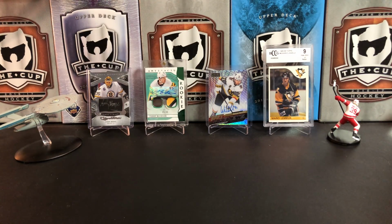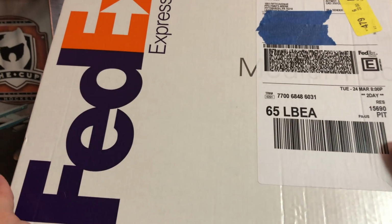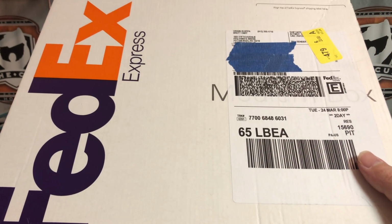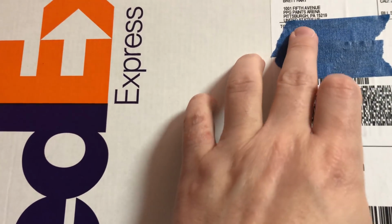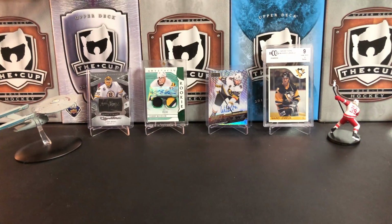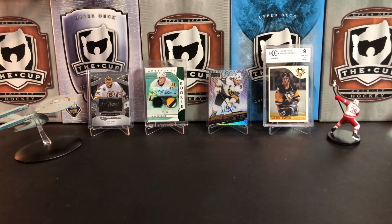And then this last package that I have, it occurs to me I should have split this into two videos at this point. But this last package, if you see up here, is from PPG Paints Arena. So I am guessing this is from the Penguins. I'm a season ticket holder, so that's not because they watch my YouTube channel or anything. It's because I give them money for tickets.